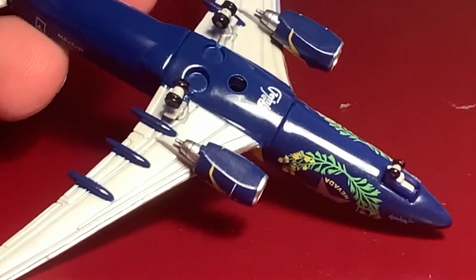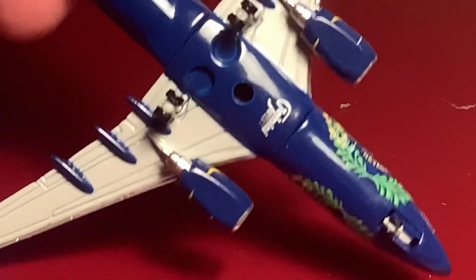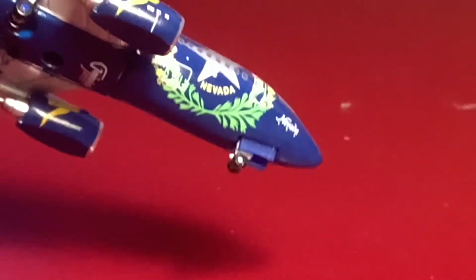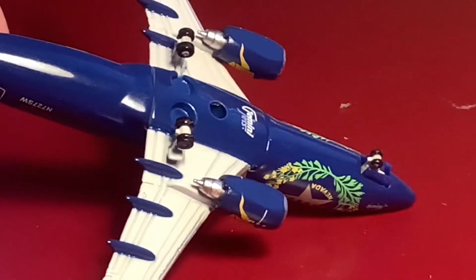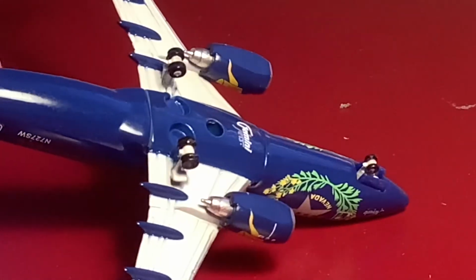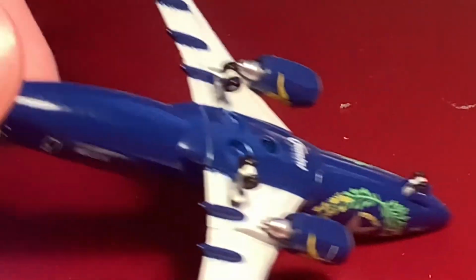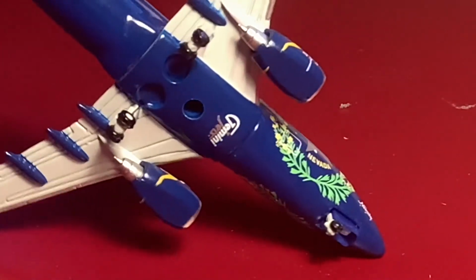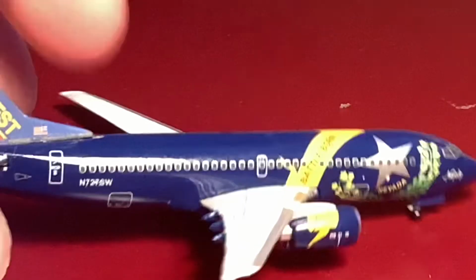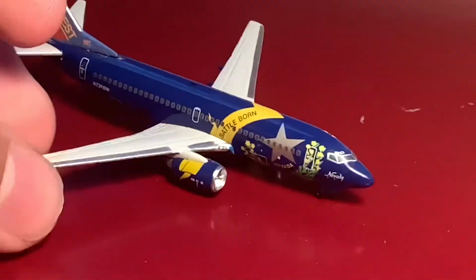Sorry about my shaking. And we'll go to the bottom of the aircraft here. Got the all-silver, bad glare, but all-silver Gemini Jets logo. Here's the nose gear, the nose gear door. They're not super detailed, but like I said, this model's from 2002. You can't really expect much. And here are the main gear and the landing gear well and the stand hole. And like I said, just like on the top, there is no antennae. But still a really nice model, and of course the wheels don't roll, but that's okay.